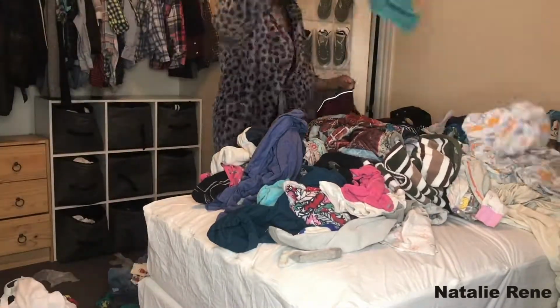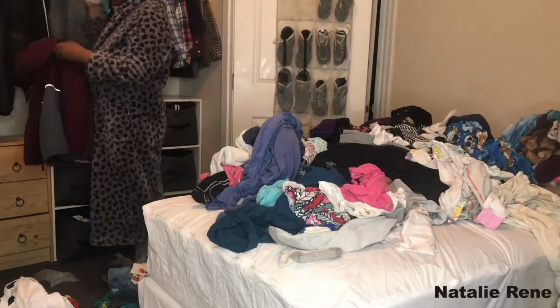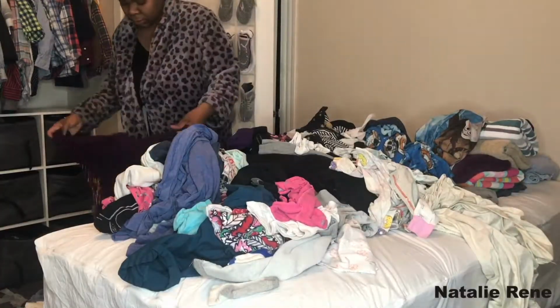When it comes to the baby clothes and my clothes, I would put them together in one pile because our room is right next to each other, but on the other side of the house.